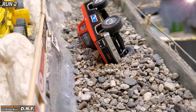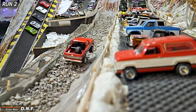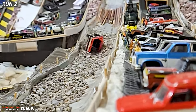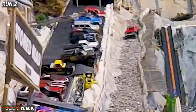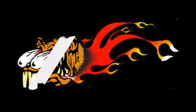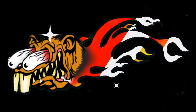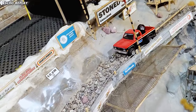All right, there it is. Look how deep that front end is buried right there. Gnarly run that was, going down. We took the top off this because we figured it was going to pop off anyways, and yep, she would have thrown it right there on the side. There it is, top down, bottom up view, 2 different angles on that one, coming out with a distance of 91.5 centimeters and not a full run.